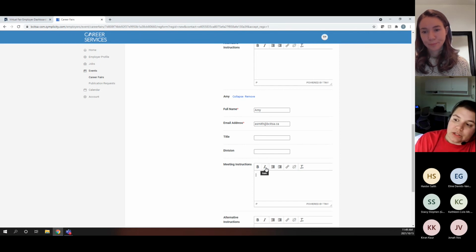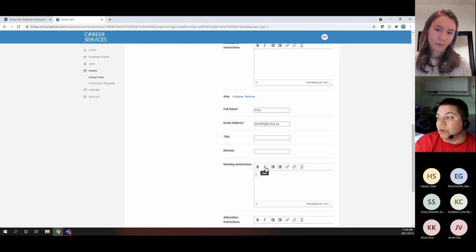What I would encourage each of your representatives to do is to create a meeting during the time of the fair and send you that link, so you know who to assign what link to. Again, you want each of those links to be unique, so it is individually one-on-one chats. Both Amy and I would create our own Microsoft Teams meeting during the fair, and then we would include those links in there.